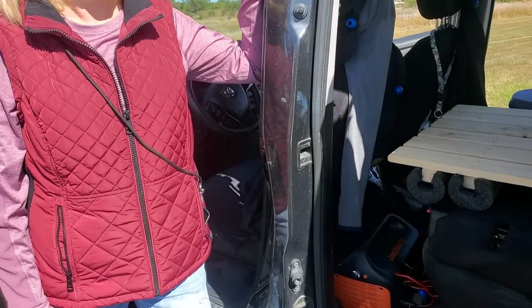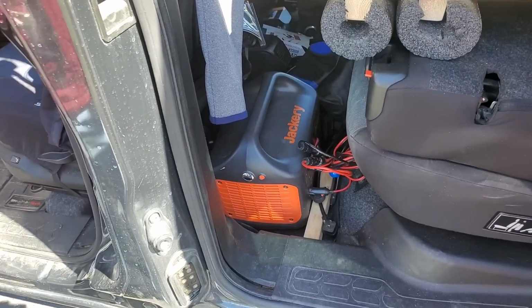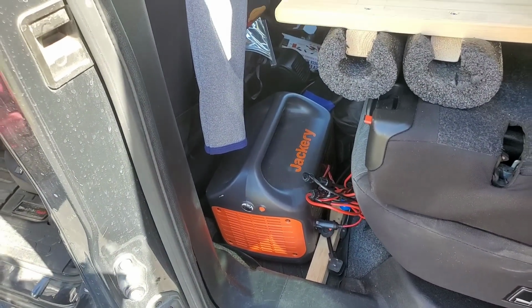Well, Carrie, can you tell my viewers about your electrical system? Do you have an electrical system? I do. I have a Jackery 1000. Okay, and I see, oh, okay, it's over here. It's in the footwell behind the driver's seat.